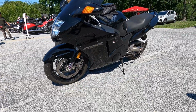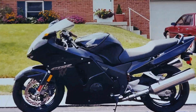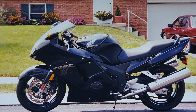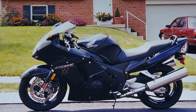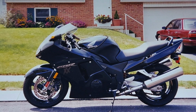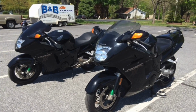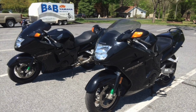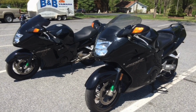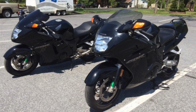CBR1100XX Blackbird. The Blackbird is a nod to the SR-71 Blackbird, which is the fastest production aircraft ever made. To create the fastest bike in the world, Honda created a 1,137cc, 16-valve, liquid-cooled, inline four-cylinder, and they wrapped it in an aluminum frame and then put really slick bodywork around the bike. The Blackbird was designed in a wind tunnel to give it the most aerodynamic shape that they could in order to reach top speed using less horsepower.